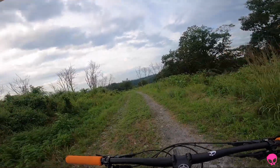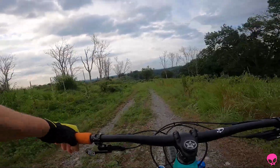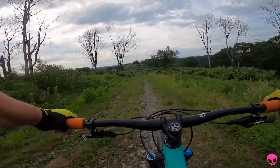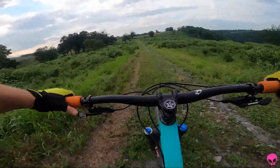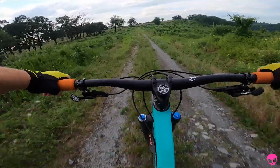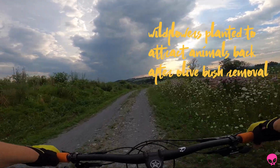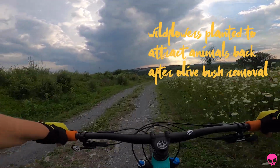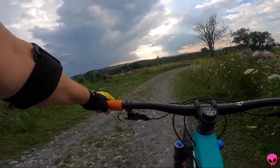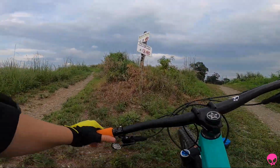I'm going across the back on the North Ridge to try to get to the Teardrop Trail and then hopefully to the Broken Arrow Trail. Okay, we're coming back to where I started, up at the top of the half pipe. And now I'll try the Broken Arrow.